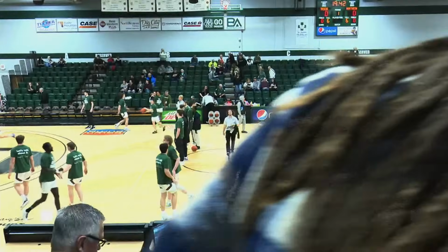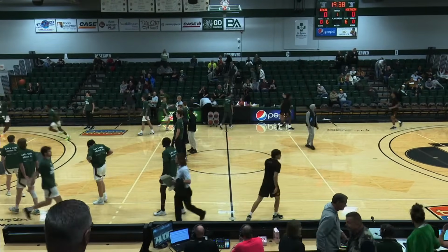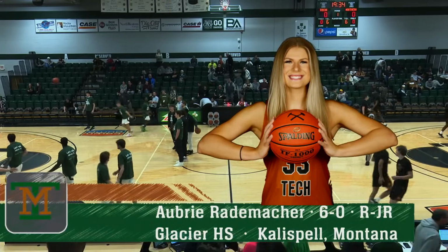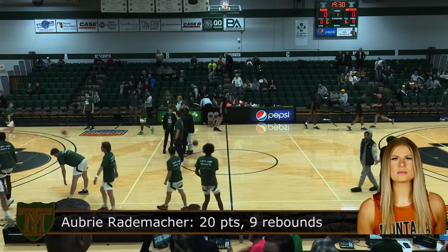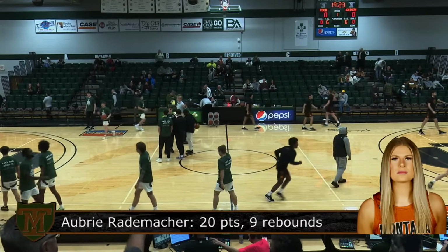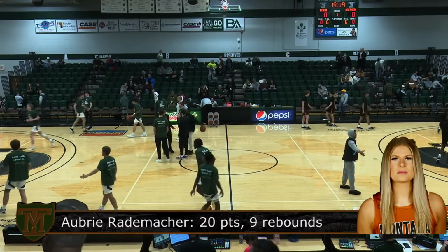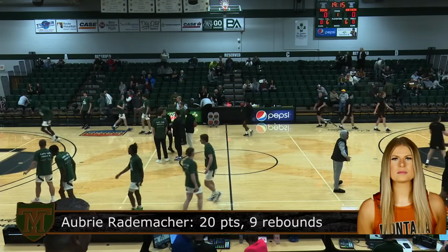On the other side for Montana Tech, as we take a peek down the line, Montana Tech led by Rademacher. 20 points for Aubrey Rademacher. She was 8 of 20 from the floor, 2 of 6 from downtown. She finishes with 9 rebounds, 2 steals, and also 1 block as well for Rademacher. Just a great night. 20 points, 9 rebounds for Aubrey Rademacher. Yeah, they got to find a couple other players to pick it up.